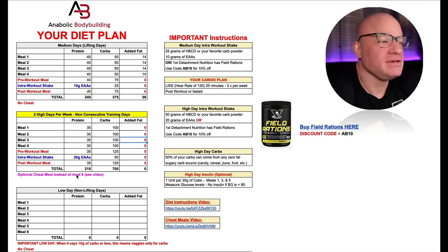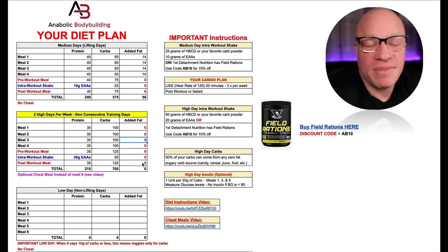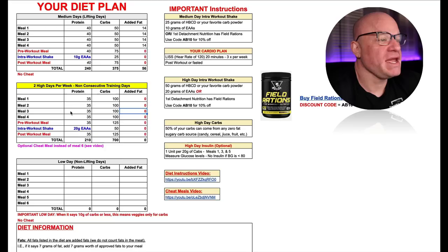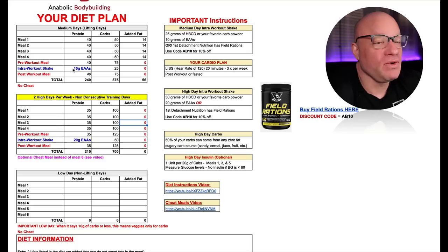We have our high day set up here, and usually I will run insulin on my high day to help accommodate all these carbs. You might not need it if you're younger. As you get older, you may or may not. The insulin is optional. I leave it up to the individual if they want to do that. Okay, and then the intra workout shake, on both days you'll see I do an intra workout shake. On the medium days, it is 10 grams of carbohydrates.